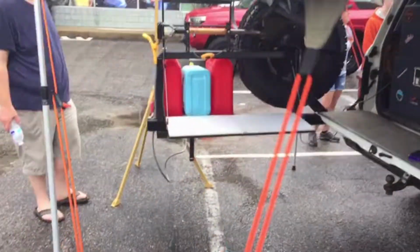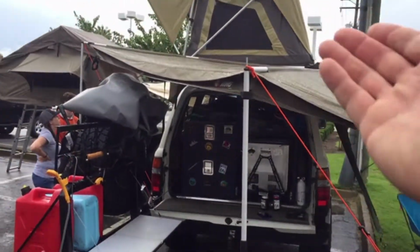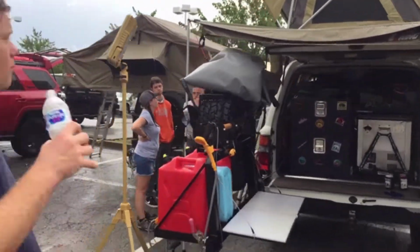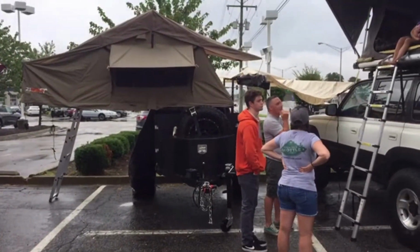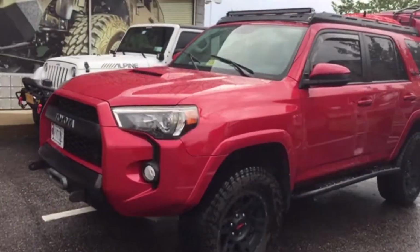So it comes down to preference, and that's one of the things that we're trying to show today. You've got a truck that's completely self-sustained, everything's in the back of it, awning's off the side, and then you've got the other option, which is a very viable option in my opinion. A standalone trailer that's got all of your camp equipment in it. The only thing he carries in the truck, which I'll actually show you, because he's got an awesome truck.